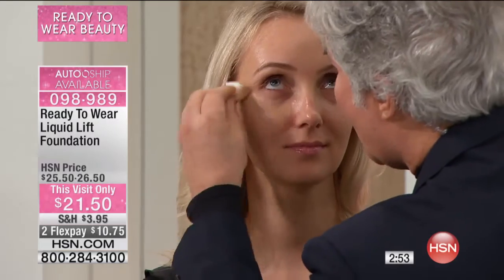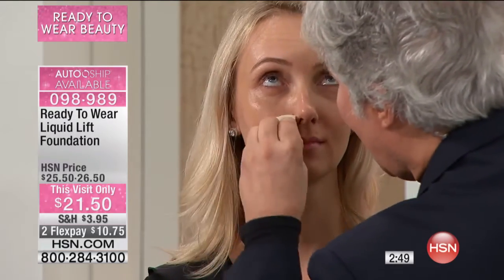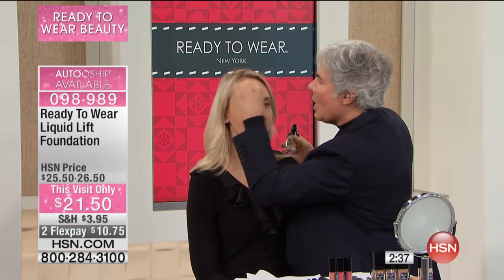Now this comes in a pump, so all I want you to do is use one dot and work upward. Lift, lift, lift. And do you see the redness is going away, Carrie? I do. Do you see that her pores look smaller, that her skin looks dewy and fresh and radiant? It's that youthful look that we want, right?